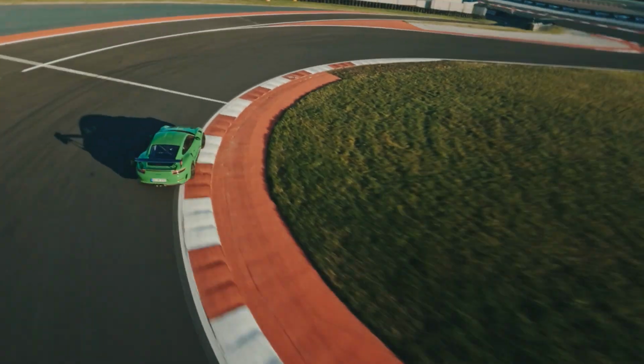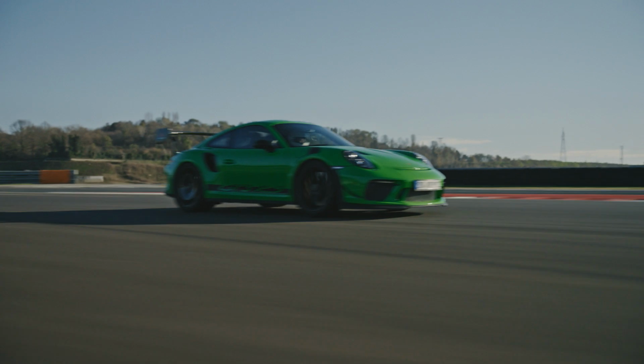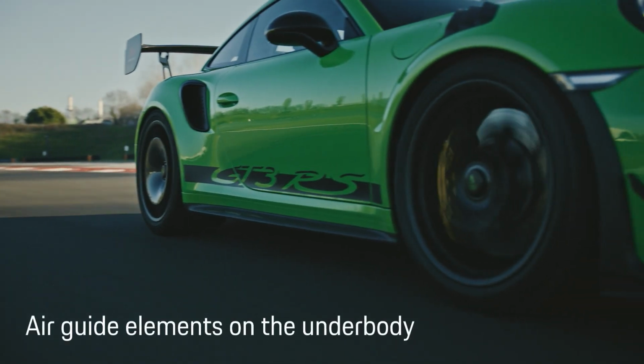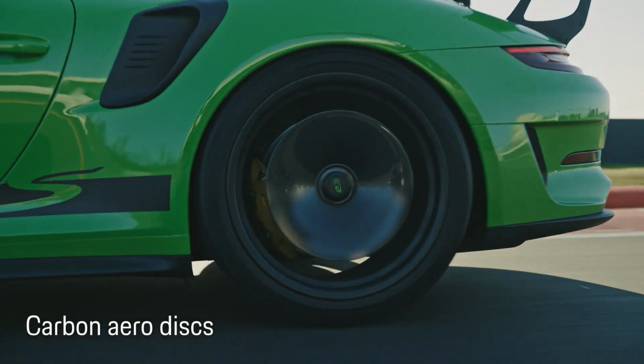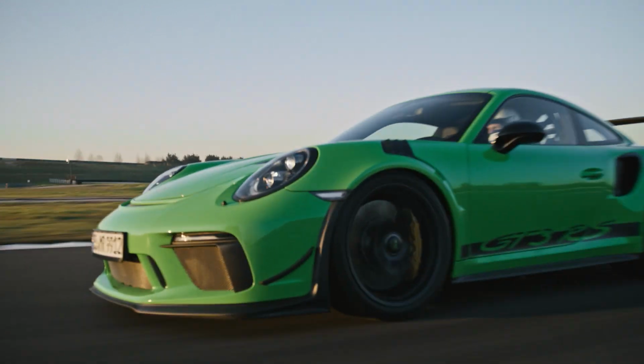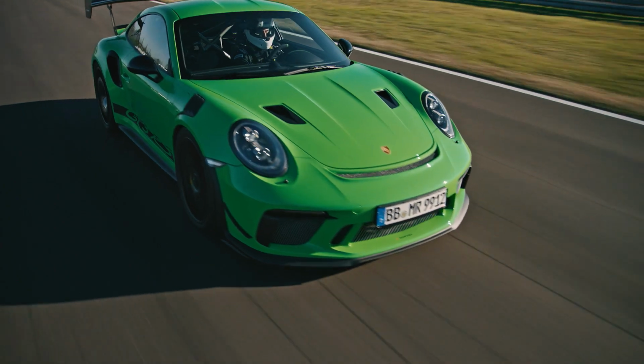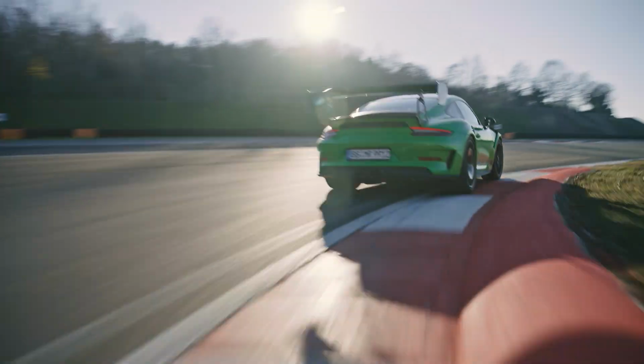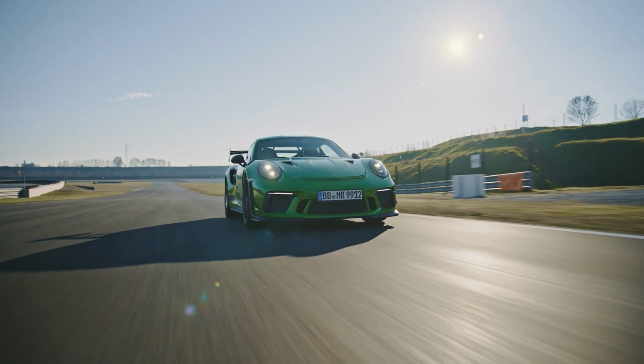Fine-tuned aerodynamic components amplify the downforce and cornering speed, featuring flaps, additional air guide elements on the underbody, carbon aero discs, and a larger rear wing. Every detail is dialed in and designed to increase performance for an even greater emotional impact, stronger adrenaline rushes, and top performance that rivals motor racing.